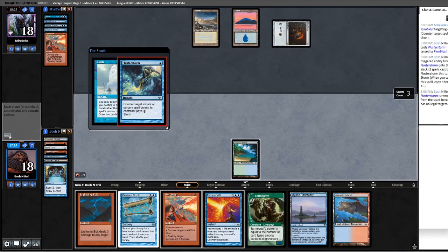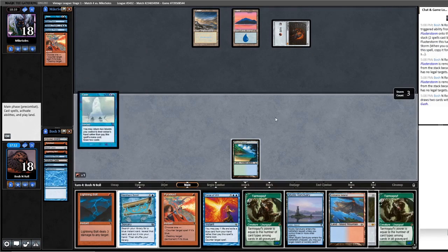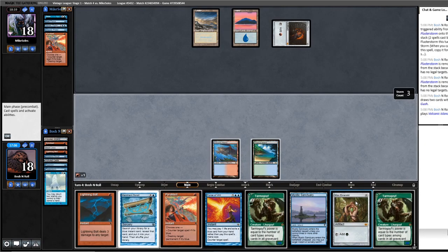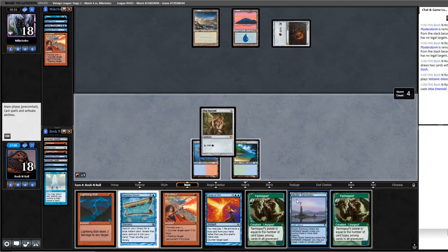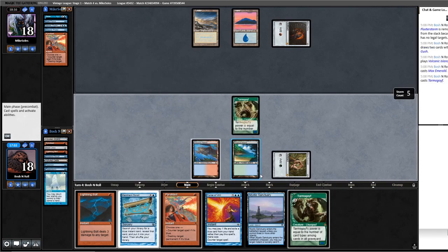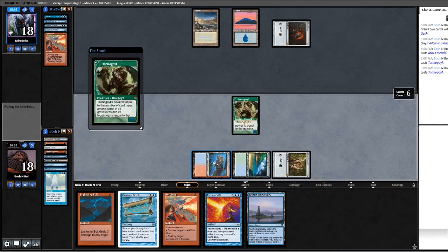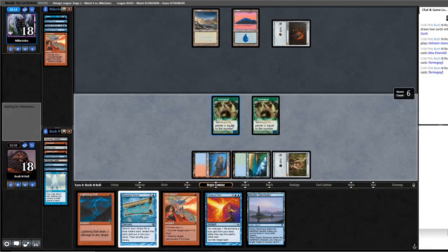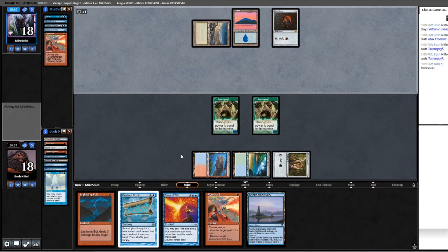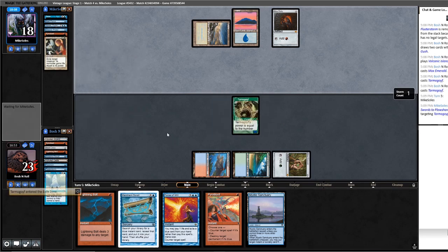All right, do I get to Gush? Cool. All right, get my land drop. Mox Emerald also. So I can play both of these Tarmogoyfs, and then I can Force of Will a Plow. That's a pretty big clock. They're 5/6s. Wow, they didn't even have the Plow, or they didn't try to play it. They can have one of them.